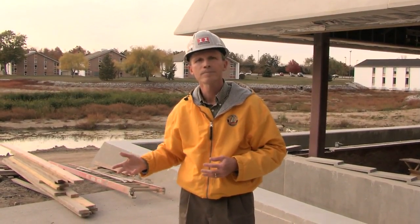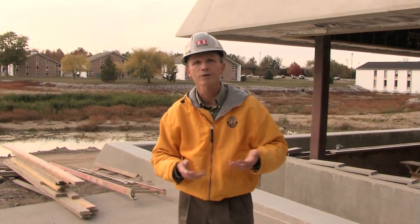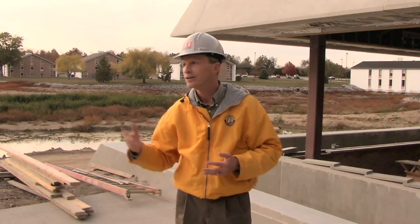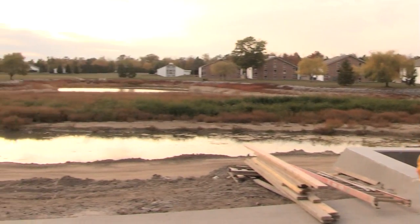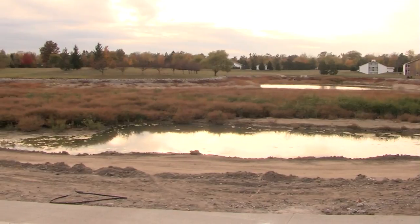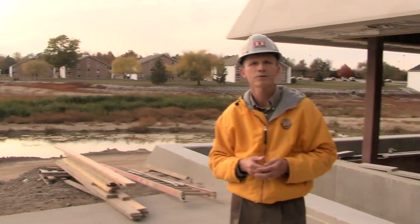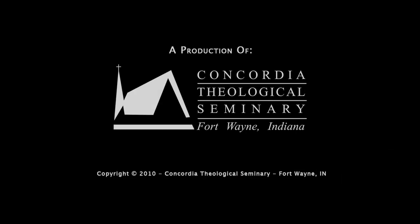As we come to the end of a tour through the lower level of the library expansion, we've made our way out to the terrace along the lake that will afford students the opportunity to step out of doors while still in the library perimeter and to enjoy a book or a cup of coffee or a conversation and enjoy the natural beauty of the lake and of the out of doors as we continue to do our work here at Concordia Theological Seminary of forming servants in Jesus Christ to teach the faithful, reach the lost, and care for all.